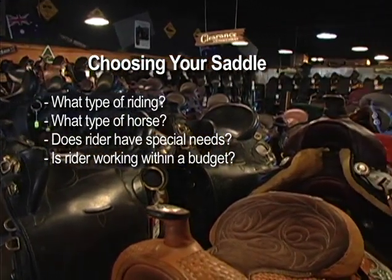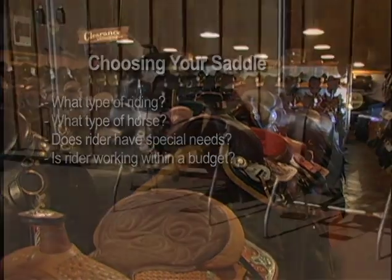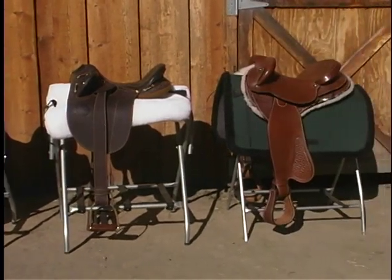Once we have the answers to these questions, we can talk about the different styles of Australian saddle. There are 4 basic styles: stock, close contact, endurance, and crossover or crossbreed.